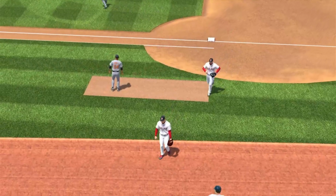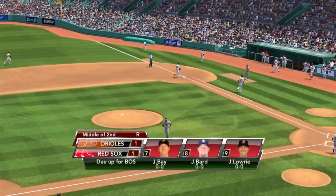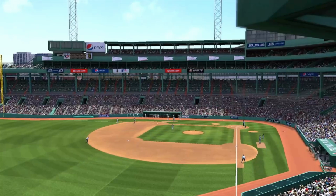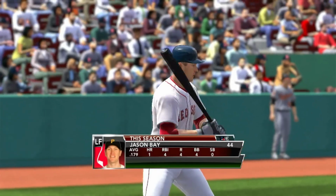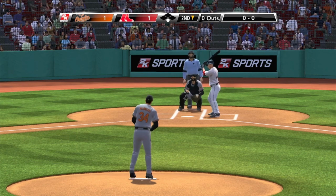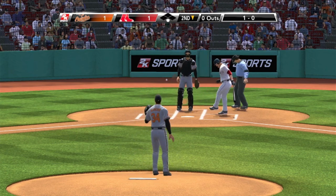Well, he might not have been able to get him out at the plate, but a short run over to the first, and he still retires his man. Quick half inning there. It's over, 5 pitches. And we move on to the bottom half of the second inning. And here's Jason Bay. He's going to start the second for the home team. Not a pretty pitch, no damage.